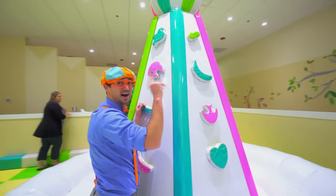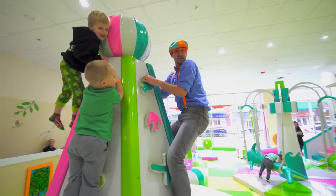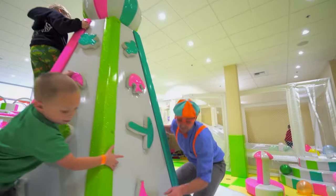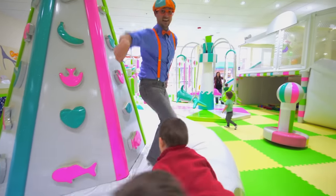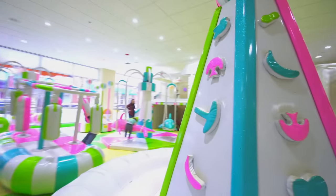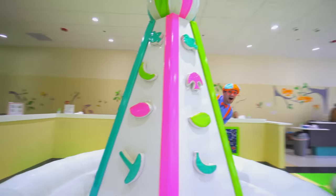Whoa, this thing spins around. And you can climb up it. Whoa, really high in the sky. Look, the color blue, the color pink, the color blue, the color pink, and the color blue. Did you ride the dolphin yet? Yep. Peekaboo, there you are. Hey! I'm over here.